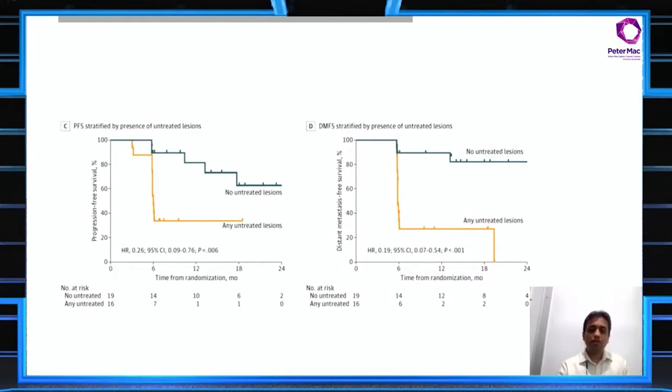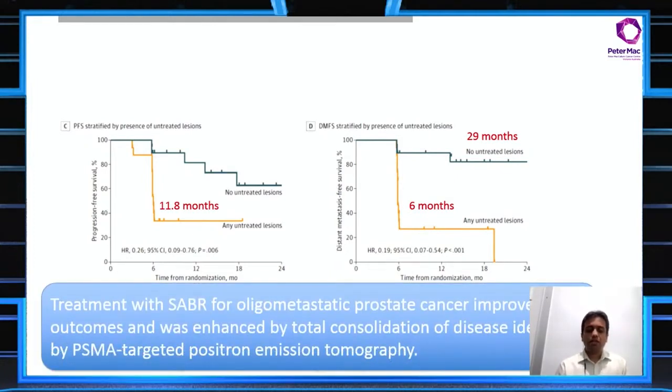So the patients who had all the lesions treated showed significantly better progression free survival and distant metastasis free survival on follow up compared to those in whom a few of the lesions were not included in the treatment plans. So these are the differences in numbers. So this study shows that treatment with stereotactic radiation for oligometastatic prostate cancer improves outcomes, yes, and the outcomes were significantly enhanced by total consolidation of the disease identified by the PSMA targeted PET scans.